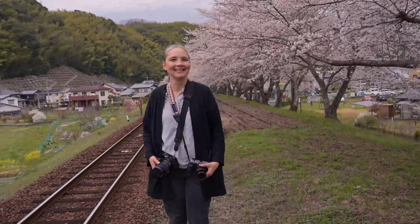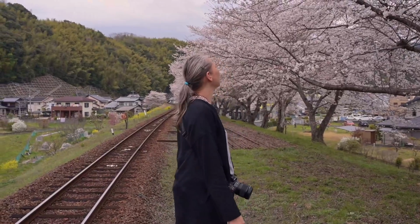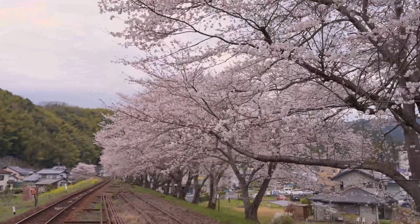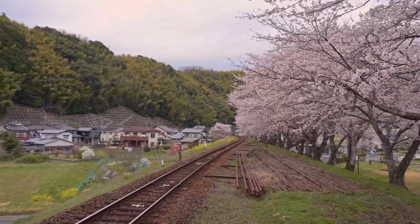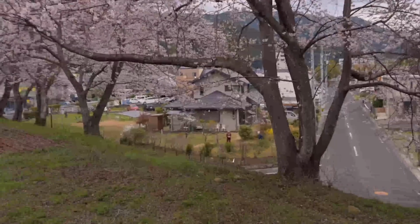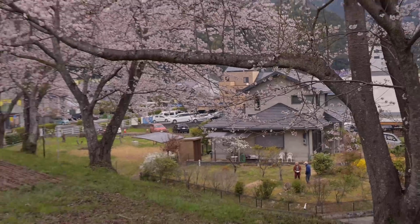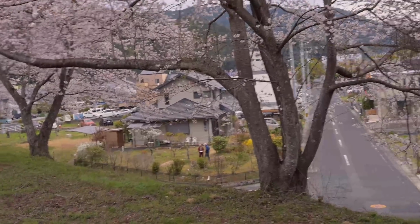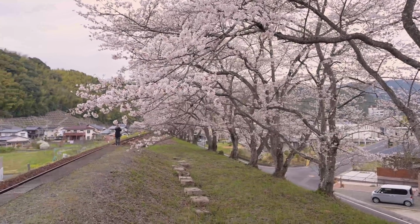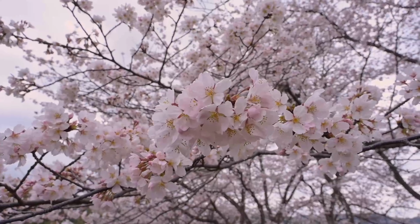Since we missed the train, we're just doing a little photo shoot. We're gonna take lots of pictures of these beautiful cherry blossoms. They're so gorgeous. And it's full bloom. It's perfect right now. People down there just living their life, looking at us like, what are these people doing? They're not entertained. We got time on our side.